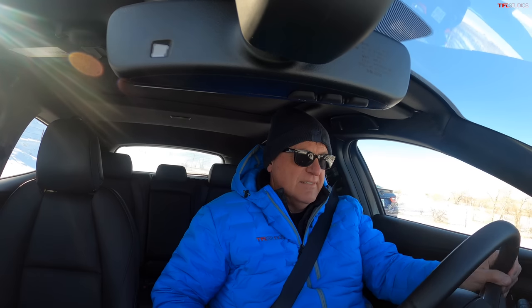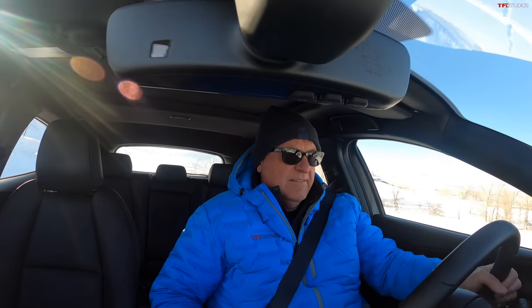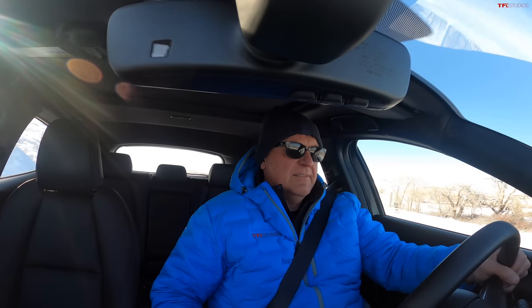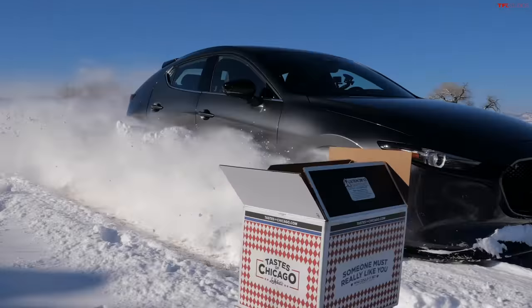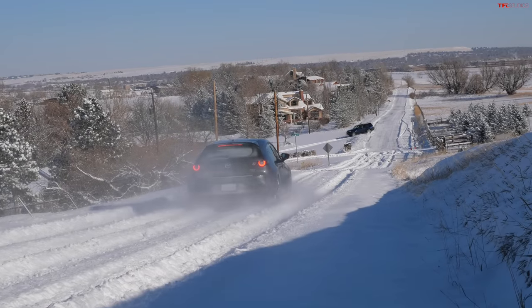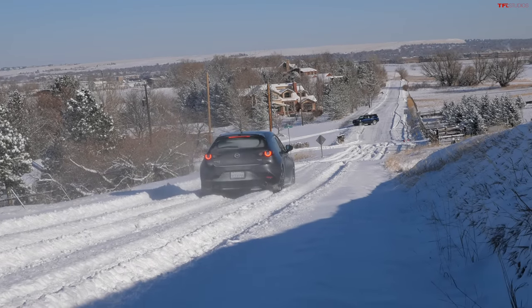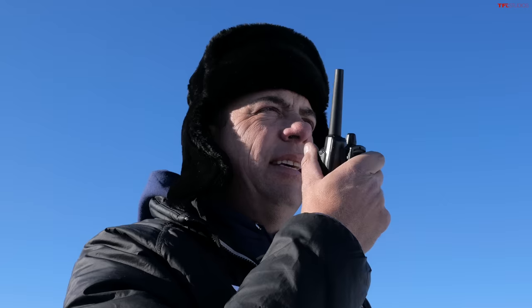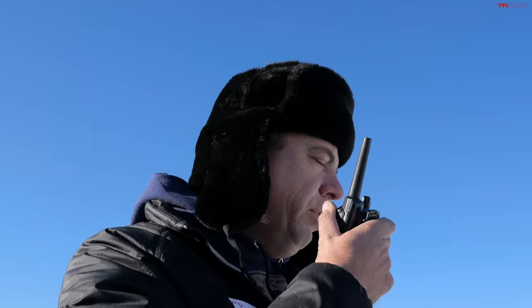3, 2, 1, launch. Here's the majestic Mazda. Whoa! He was going, that looked fast. All right, well, we have a new testing criteria. I got up to 25. I think that's the safest we can do right now. I don't want to go any faster.